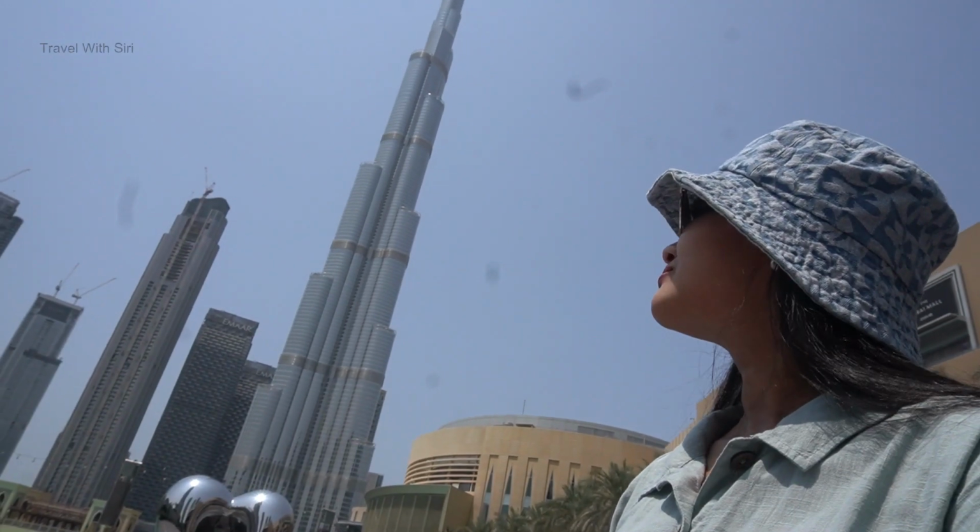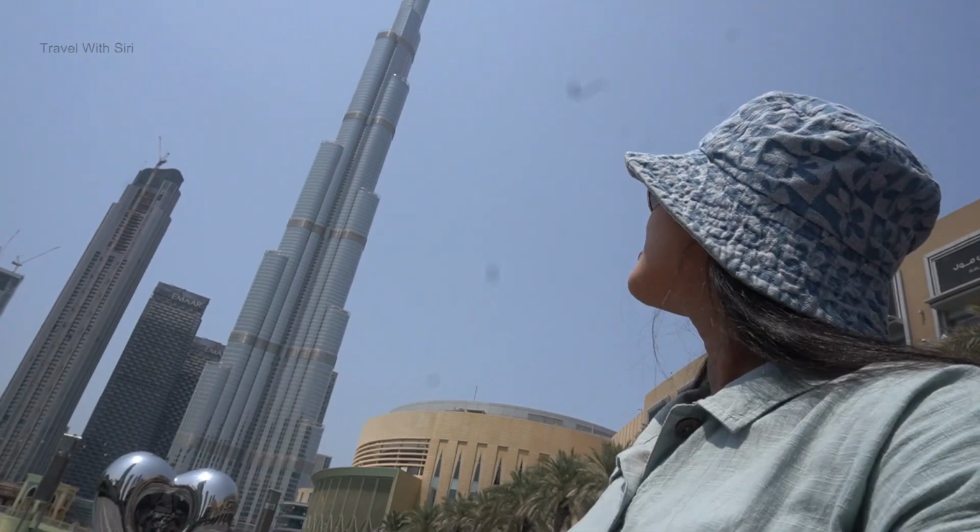Burj Khalifa's owner and builder holds one of the biggest real estate firms in the world, Emaar Properties PJSC. The tower was officially opened on 4th January 2010.